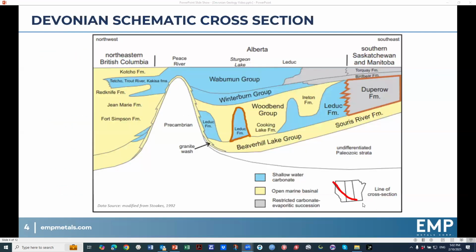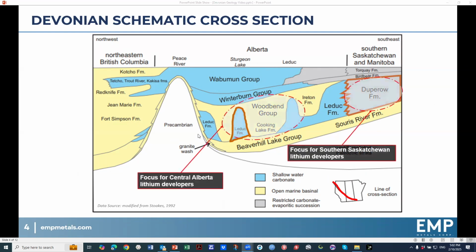Now, a cross-section is just a slice through the earth, and in this case, that cross-section goes from northwest to southeast, starting in northeast British Columbia, traversing across central Alberta and right down into southeast Saskatchewan. So you're looking at it side on from the south so that northwest is to your left and southeast is to your right. The two formations that host lithium brines in the Devonian are the Leduc Formation in Alberta and the Duperow Formation in Saskatchewan.